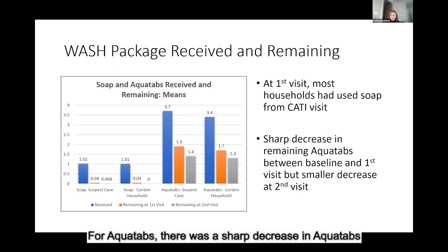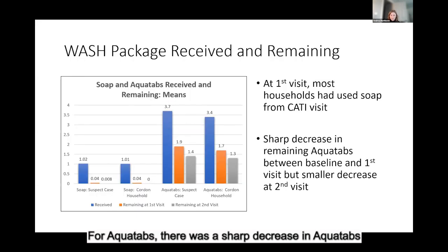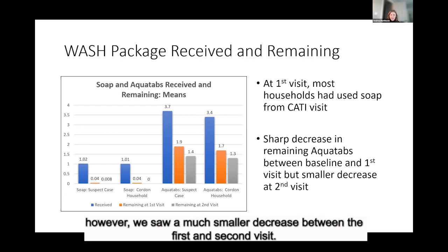For aquatabs, there was a sharp decrease in aquatabs between the baseline and the first visit, potentially indicating a large use within the first couple of weeks after the CATI visit. However, we saw a much smaller decrease between the first and second visit.